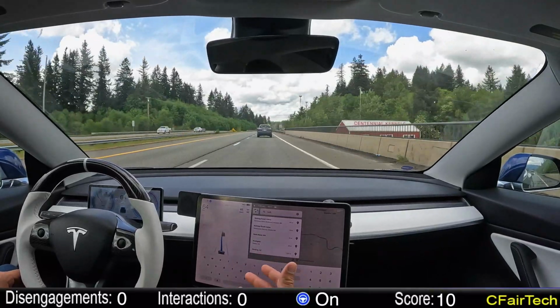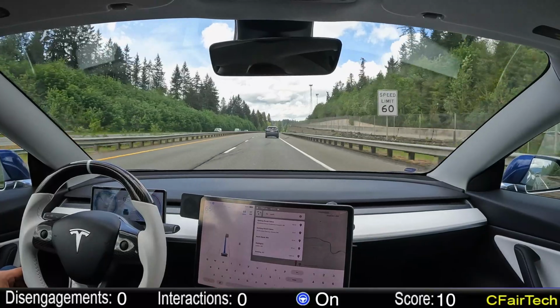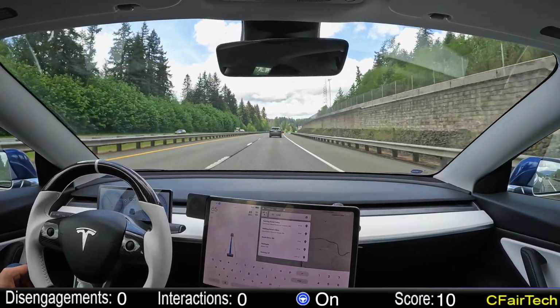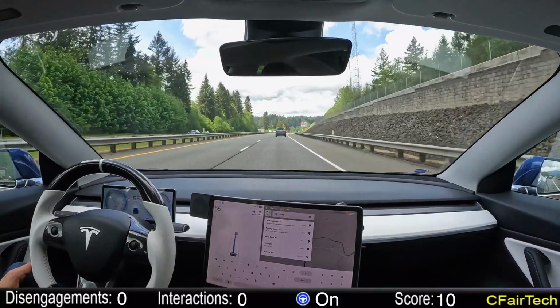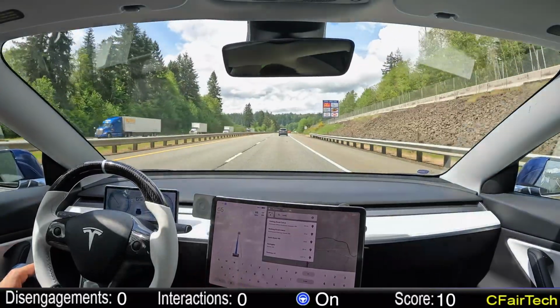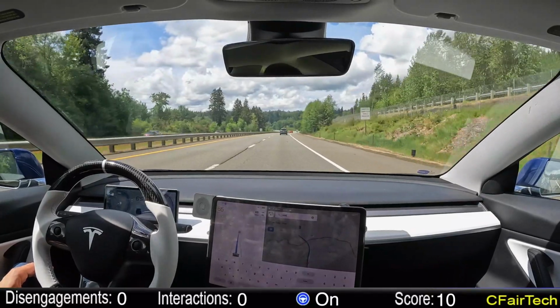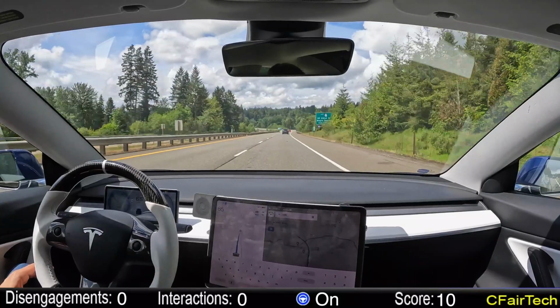But technically, what we should have done to be polite is get over into the fast lane, and then we could have gotten back over again later. So, you know, who's to say it's at fault there? I don't know. But for me driving, I would have gotten over, so he had plenty of room and then gotten back over. But the car is not programmed to do that right now. Right now, it's just going to slow down or speed up. Mostly to slow down to let a car in.